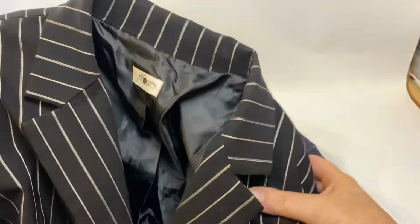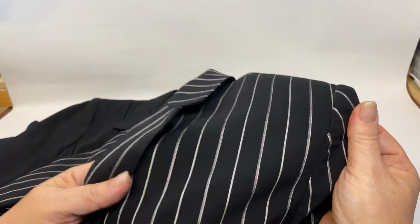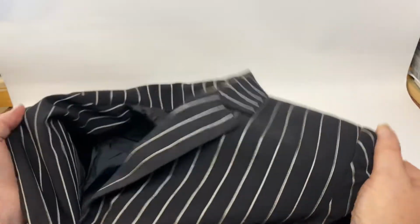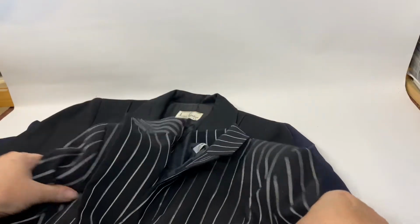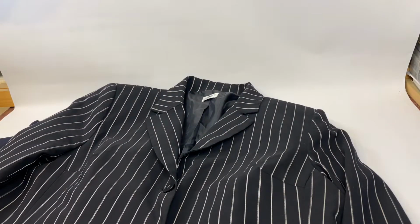Bring that up for you. This one's again vintage, made in Australia. This is a lovely pinstripe. Oh, look, I'll go here if this has actually ever been worn, because it just feels like it's never ever been worn. It's got 3 buttons down the front.